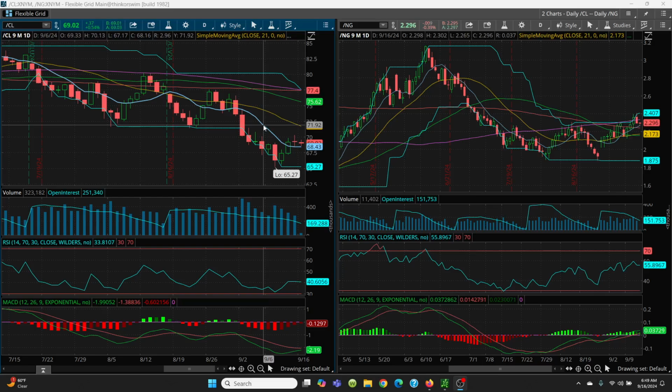Okay, so 68.43. That's what we're going to be looking for on the downside today. That's going to be very, very critical. If that is lost here, then the next level you're going to be looking for is 67.97, and then we'll look to the bottom of this candle here. You're looking at 67.24, and then we'll come over here. We're looking at 65.63, and then we have 65.27 there for your big retest here.